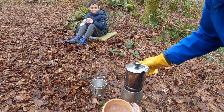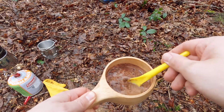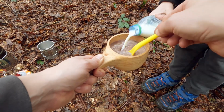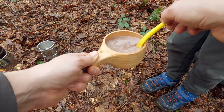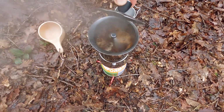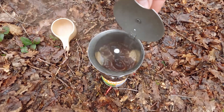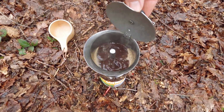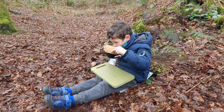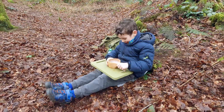You're looking forward to this, aren't you? Smells amazing. A bit more. It's going to be very hot if you don't have some milk in it. That's it. That'll keep you warm, won't it now? How nice is that? Good.